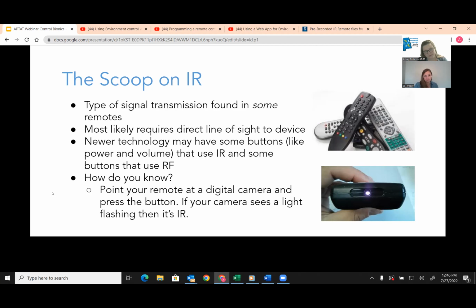What is infrared? If you're not familiar, that's a type of signal transmission that's found in some remotes, and most likely it's going to be in older remotes for older televisions or like a universal remote. I also found that my tower fan remote, which I'm going to show you how I connected to the device, uses IR, but not the remote that I use for my Tempur-Pedic to adjust the angle of my bed, and not my electric shades that I have in my house. Those use Bluetooth, and so I was not able to connect using those remotes.